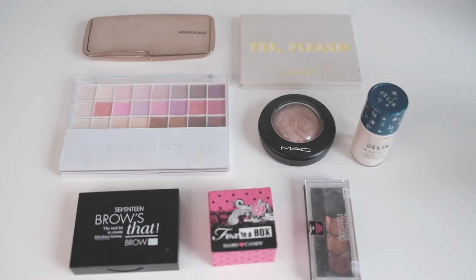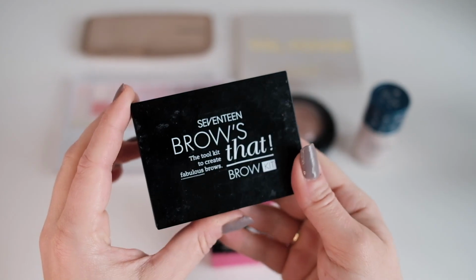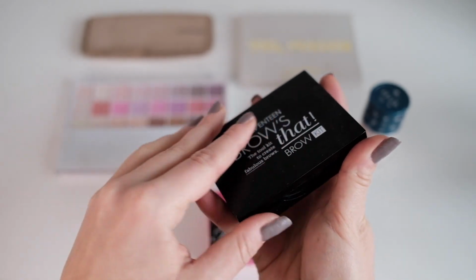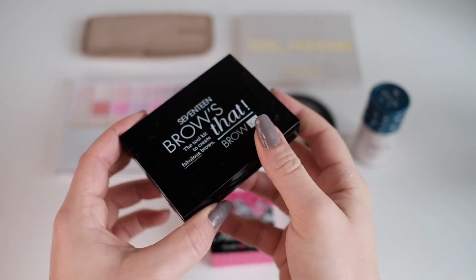Let's get into it. All right, so these are the products I've been using for the last couple weeks to month, and I just thought it'd be helpful to go through them and talk about which ones I'm going to be keeping in. First of all, this is the only brow product I use pretty much. Don't love it, but this is what I'm working on currently. It does the job.